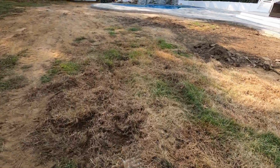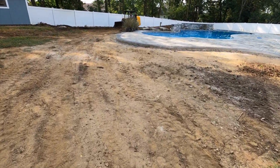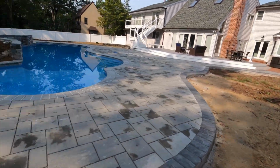Take a look. Oh, I gotta be slow. Got boulder walls, we got grass. We got seed holly over there going in.